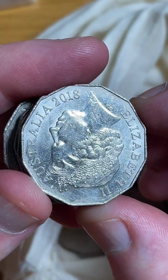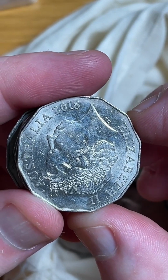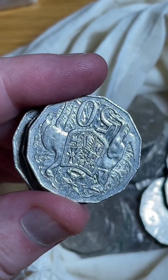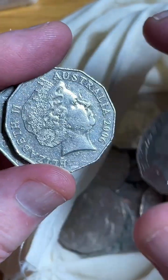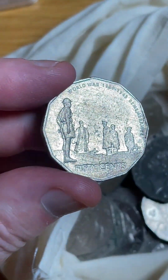2018 is a bit of a lower mintage date. So what have we got in the coin list? $3.50 to $11.50. 4.66 million of those coins were produced. And last coin here, they made a lot of these.